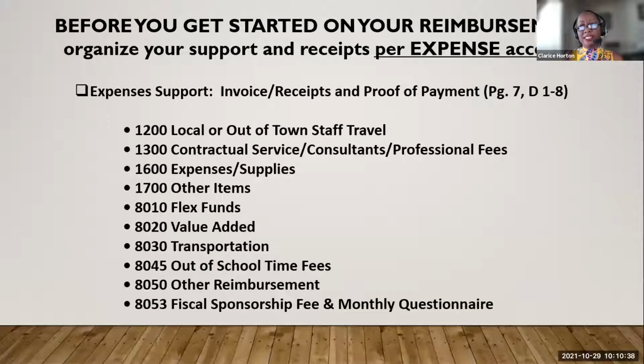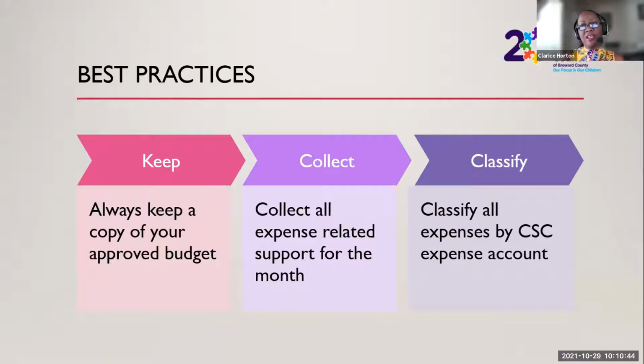Before we begin the expenses review process, let me share some best practices. Number one, always, and I must stress always, keep your budget in front of you. Your approved budget is the first point of reference to eliminate some of the questions you may have of which account the expense belongs to.